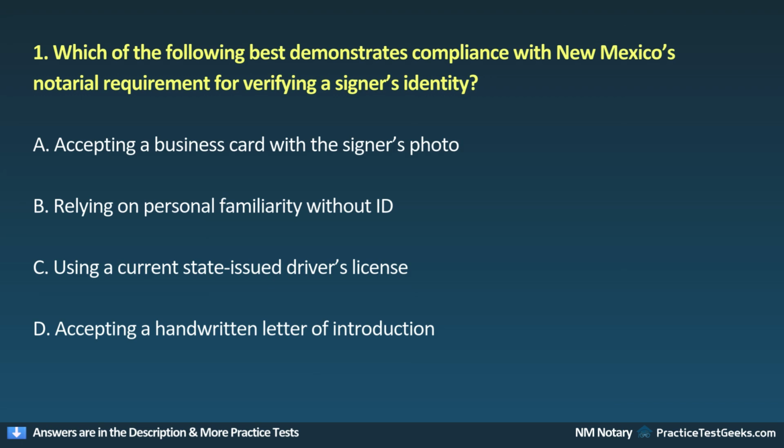1. Which of the following best demonstrates compliance with New Mexico's notarial requirement for verifying a signer's identity? A. Accepting a business card with the signer's photo. B. Relying on personal familiarity without ID. C. Using a current state-issued driver's license. D. Accepting a handwritten letter of introduction.